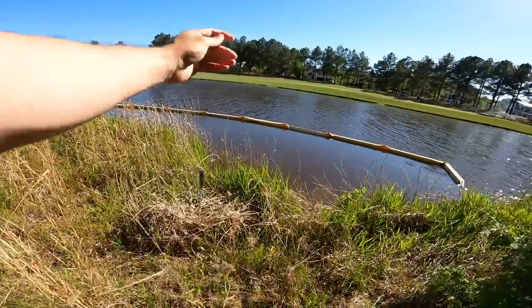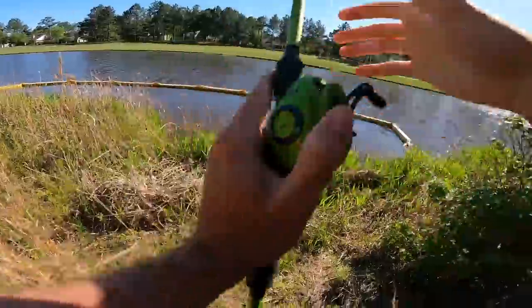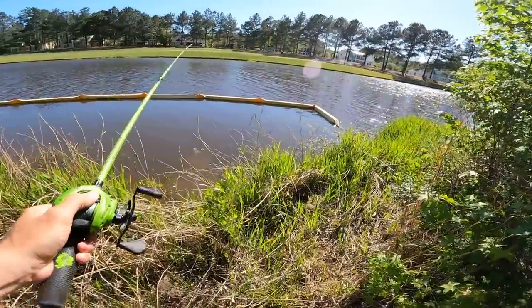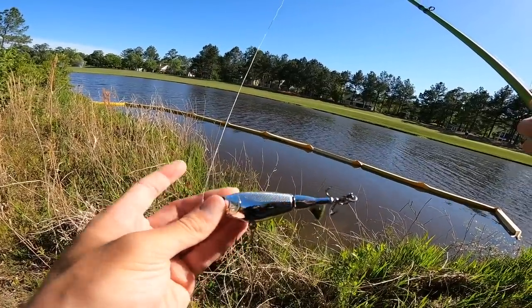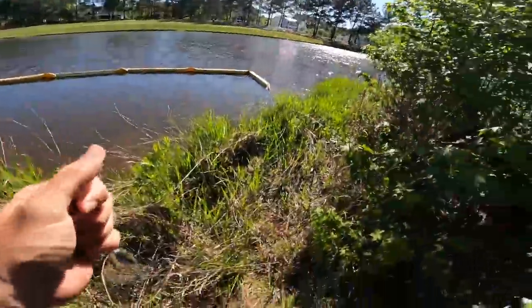All right, so we've had five bites now and we have two fish. Should really have three. That's not bad at all. The ratio is not horrible. Mock patroller putting in the work. Look at this puppy, still beautiful. Little bit of teeth marks on there, but that's it. Sharp hooks, amazing paint job.